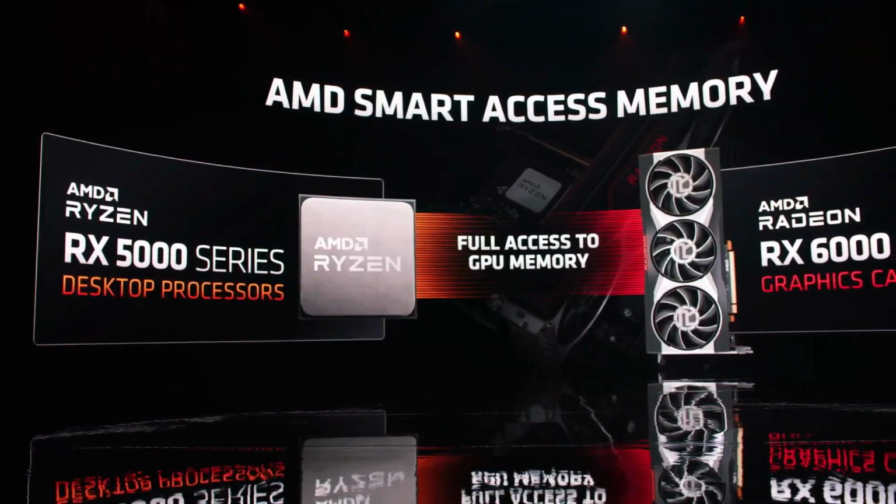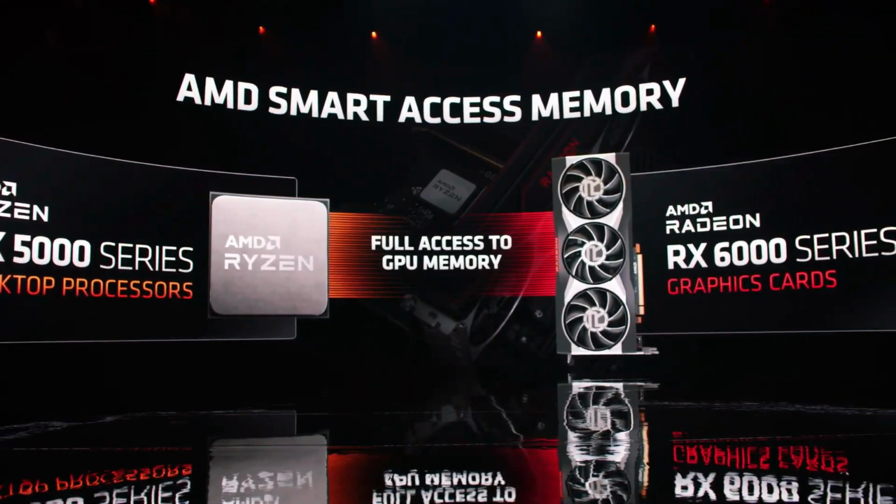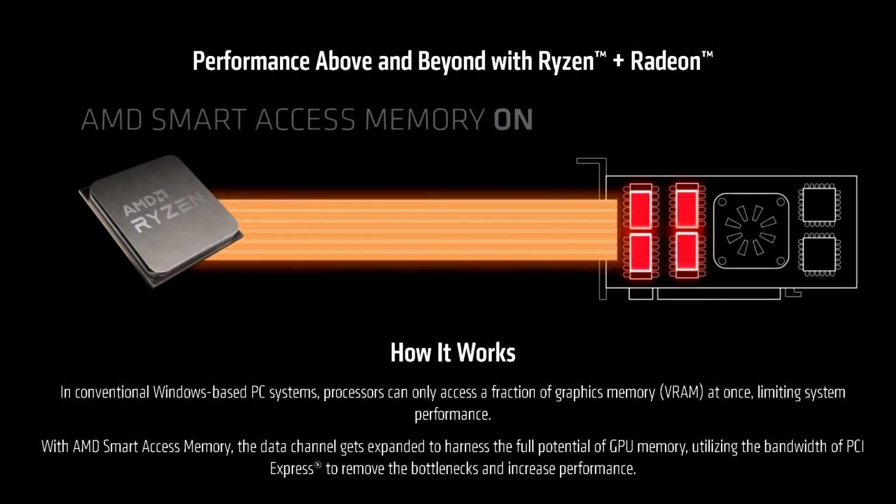Now, to be fair, AMD also have their Smart Access Memory feature, which essentially is just a rebranded version of Resizable BAR that can help boost performance in some games. With SAM, the data link between the CPU and GPU gets expanded so that the former can harness the full potential of GPU memory, utilizing the bandwidth of PCI Express to remove the bottlenecks and increase performance. Whereas before, the CPU would only have a limited access to the GPU's VRAM, a measly 256 megabytes. But with SAM, you now have full access.